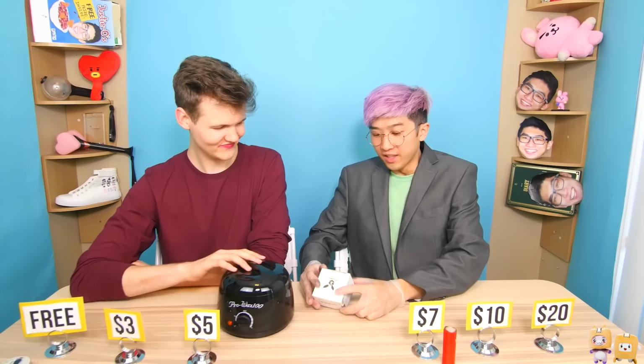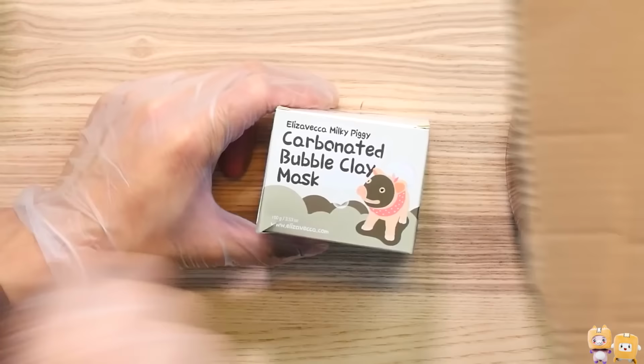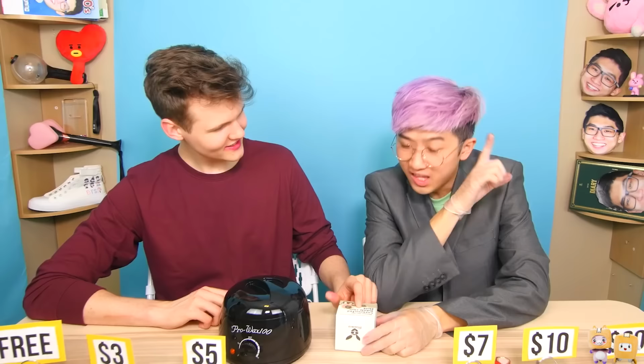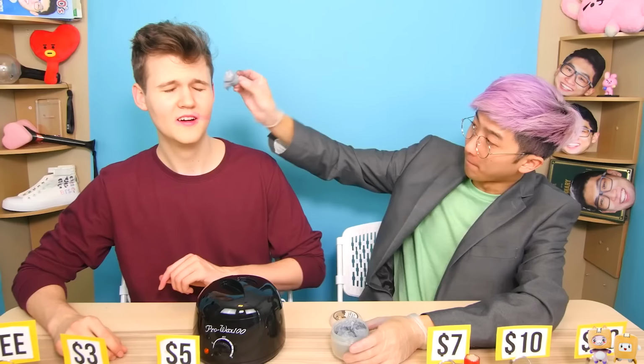Okay, so we're gonna move on to the next product, which is this carbonated bubble clay mask. Wait, now, a carbonated bubble mask? This is something I've seen on the internet. It's like a face mask made out of clay, and when you put it on, it starts to bubble up. How's it smell? It smells good. It's the best smelling product here. Wow, that actually does smell great. So we're actually gonna take this small applicator brush it came with and just take a generous helping. It's okay. Here, you can help me apply that.